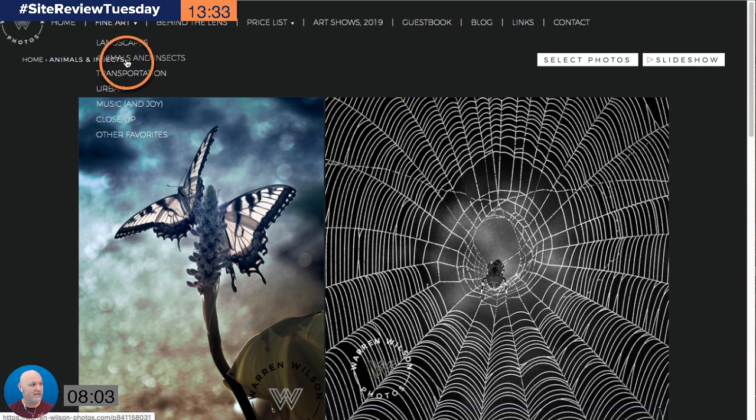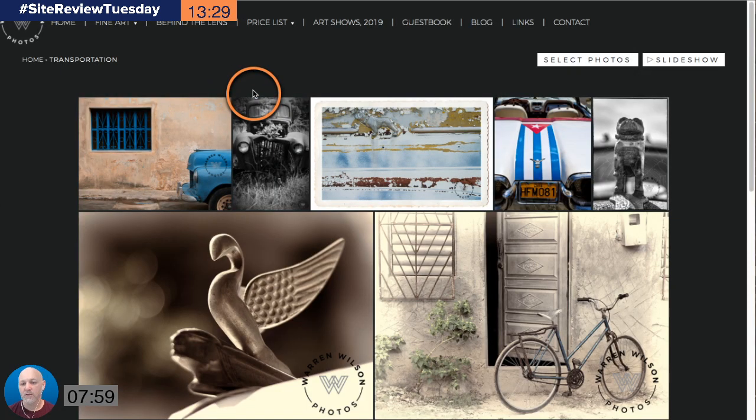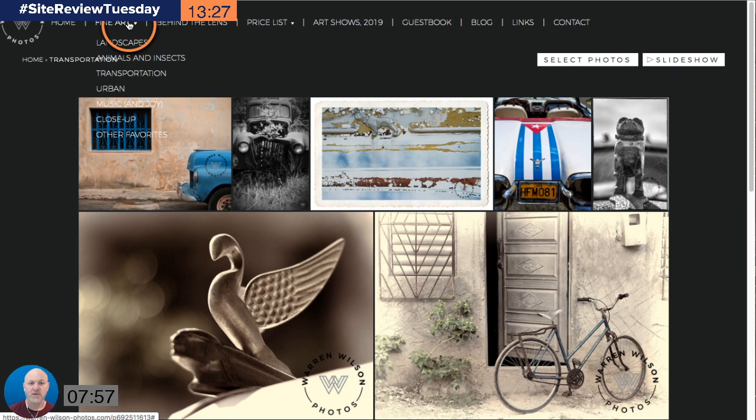All right, let's see. Fine art. Let's check out your transportation. One of the things I do want to show you really quick is when you hover over this drop-down menu right here, it's kind of cool and it works really well over here. The background is transparent. When we're using this one where it's hovering over this text, it does make it hard for this next little thing right here to be read.